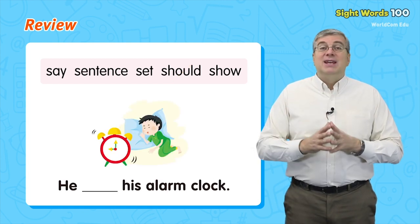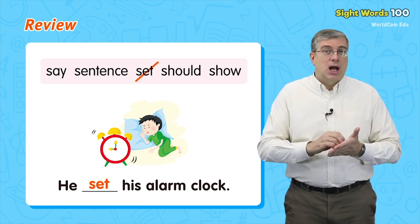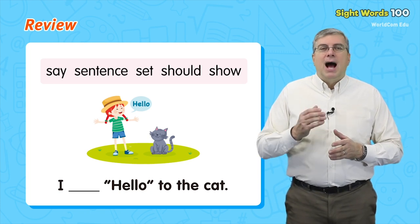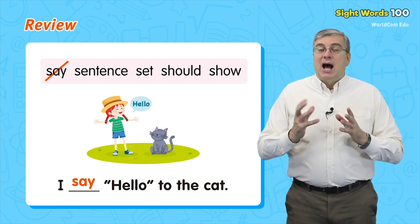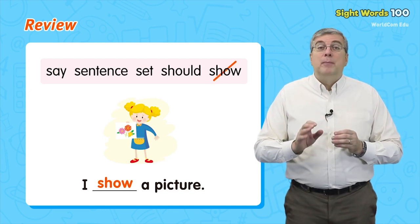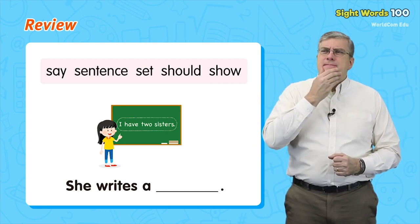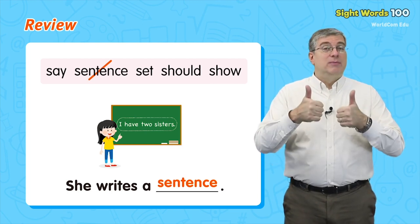He beep his alarm clock. He set his alarm clock. Okay. Next one. I beep hello to the cat. I say hello to the cat. All right. Next. I beep a picture. I show a picture. Okay. Last one. She writes a beep. She writes a sentence. Okay, good job, everybody.